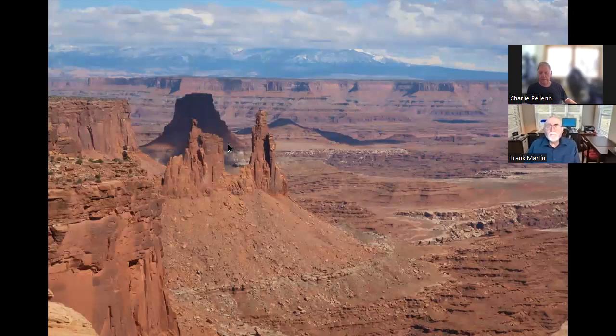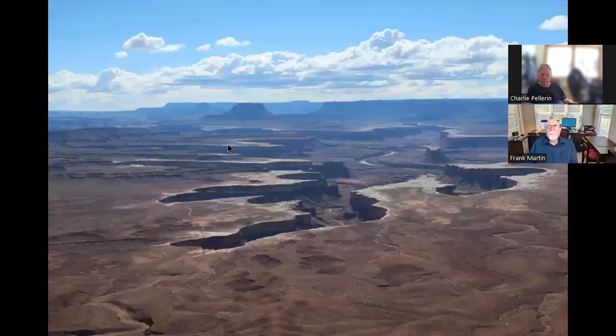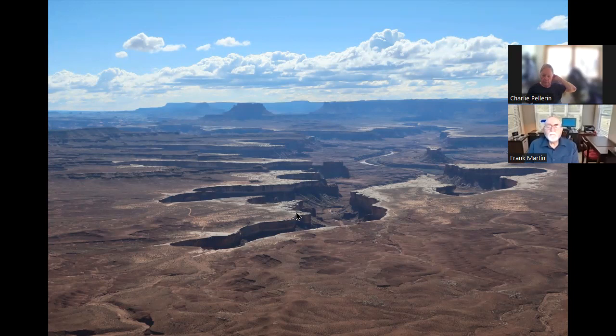This was about, I'm going to say, a 15-minute walk over rocks that were not too difficult. And this is at the confluence of the Green and Colorado River. Since we're on the left-hand side, that's got to be the Colorado down there.